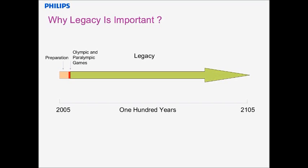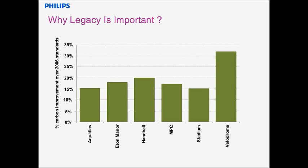So why is legacy important to us? Well, if you think about the impact on the environment, on transport and everything else concerned with the preparation of the games, and then the actual games themselves, which were over an 8-week period in the middle of the summer, that's only a very small part of the whole lifetime of the project. We would expect the park to be there for 100 years and the buildings to be there for at least 50 years. So thinking about the legacy and what was going to be left at the end of the Olympics was very important as part of the design principles that were involved in putting the project together.